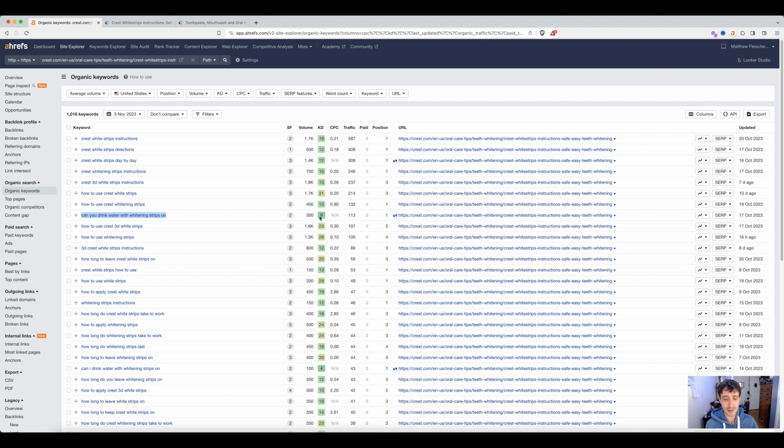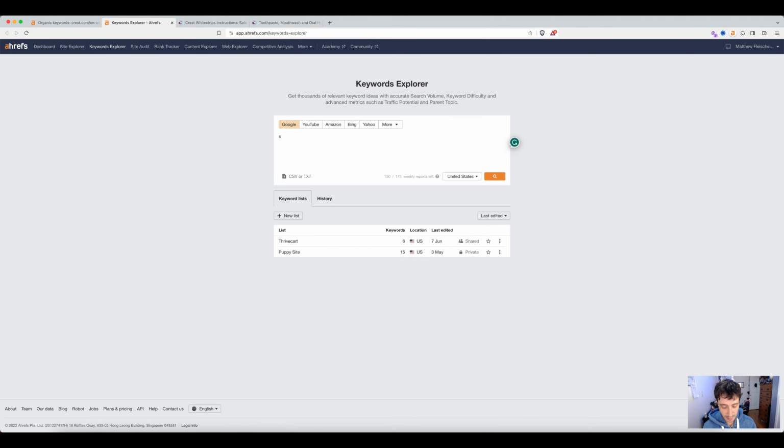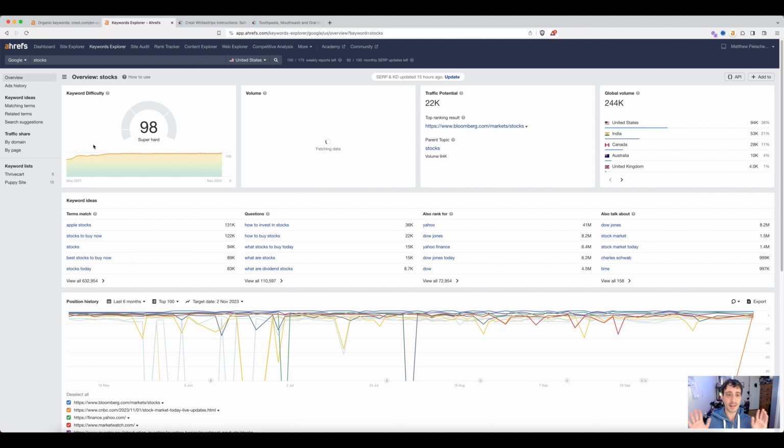If you were to go for something that's super difficult, let's open up a new one here. Ahrefs has been very slow today, so I apologize, we're going to be waiting for a lot of page loading. If you were to put in something like stocks, which is a very broad keyword, you can already see that it's a 98. It's super difficult, which basically means if you made a website and the goal of that page was to rank for the word stocks, it's nearly impossible.